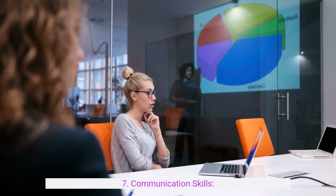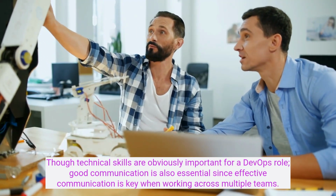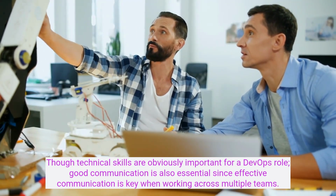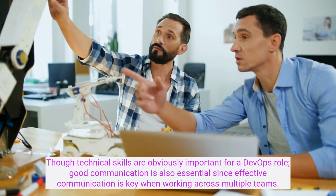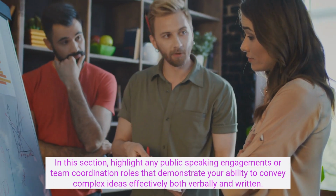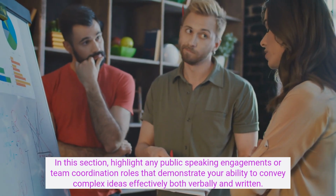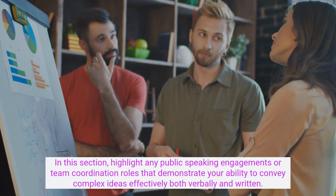7. Communication skills. Though technical skills are obviously important for a DevOps role, good communication is also essential since effective communication is key when working across multiple teams. In this section, highlight any public speaking engagements or team coordination roles that demonstrate your ability to convey complex ideas effectively both verbally and written.